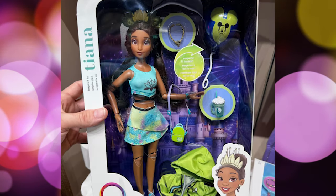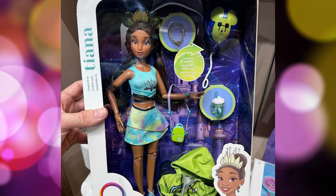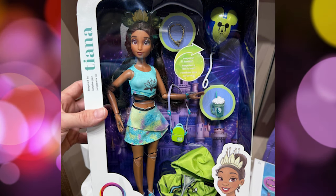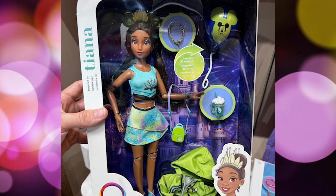We have another Tiana. I like her face a lot. It's very sweet. The outfit definitely says more Tiana to me than the last Tiana they did, especially when you add the jacket. Without the jacket, maybe not as much, but with the jacket, it looks really good. And I like her athleisure look.